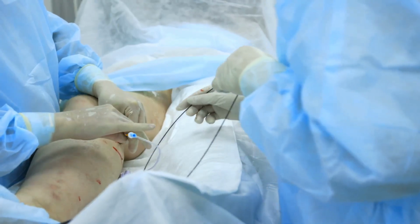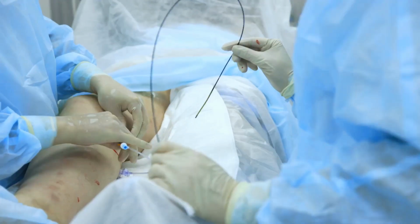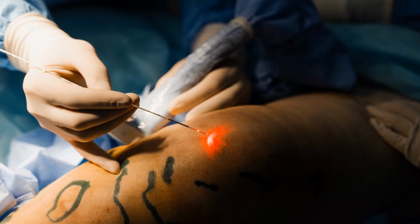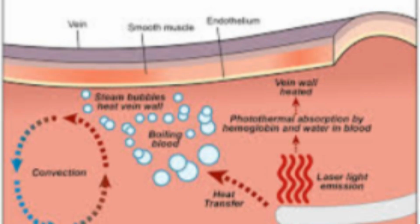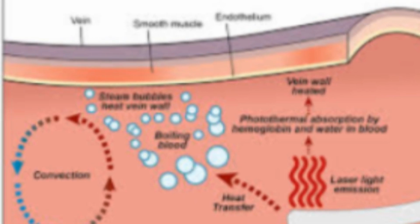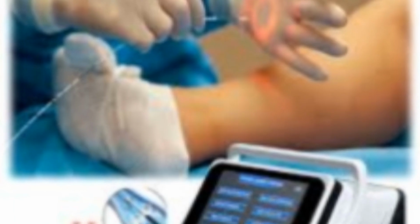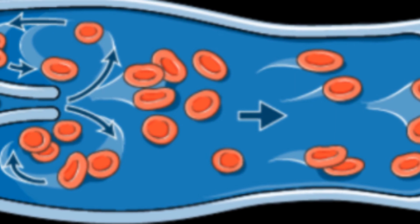Endovenous laser thermal ablation, or EVLA, is a common treatment for varicose veins. But have you ever wondered how it really works? I used to think, like many others, that it was all about the laser targeting either hemoglobin in the blood with shorter wavelengths or water in the vein wall with longer ones. Classic selective photothermolysis. Turns out, that's not quite the full story. Let's break down what's actually happening inside the vein during EVLA.